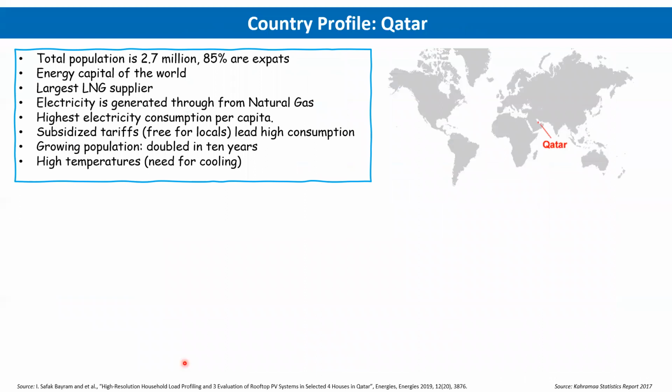Here, Qatar's profile is given to better understand the impact of electric vehicles on the local grid. There is some important information about Qatar, as you can see here. Total population is around 2.7 million, and 85% are expats. It is the energy capital of the world and the largest LNG supplier. The electricity is generated from natural gas. And the important thing is that it has the highest electricity consumption per capita.